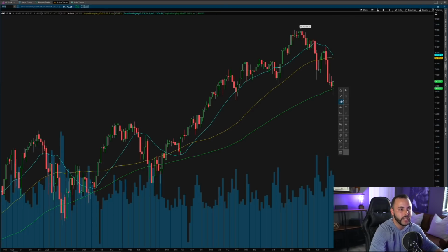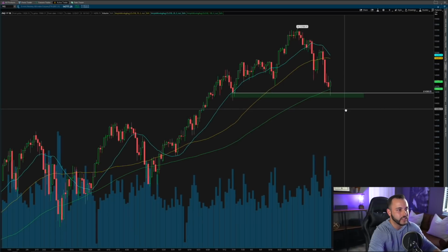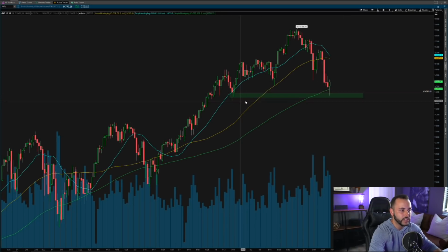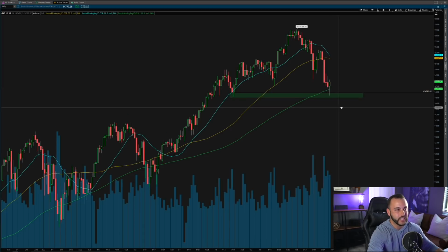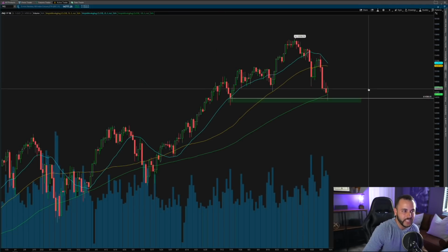Now, not only do we have the 100 SMA, we also have some lows here from back in July. So we have these July 19th lows, which we held up right around here last week. So we have this previous support, and we have the 100 SMA. That right there is the most important thing coming into next week, and that is really all that I want to give you guys today.